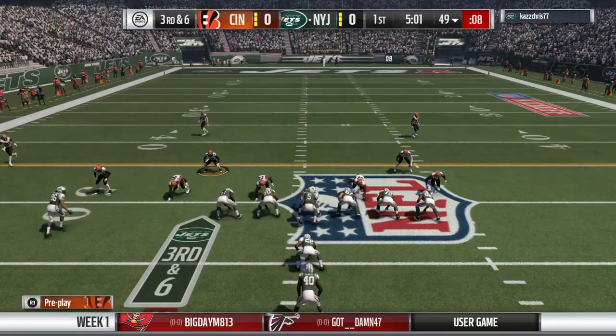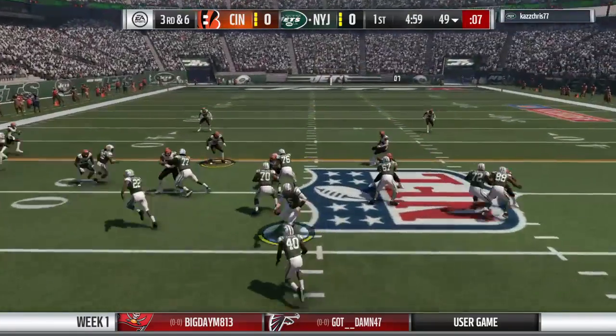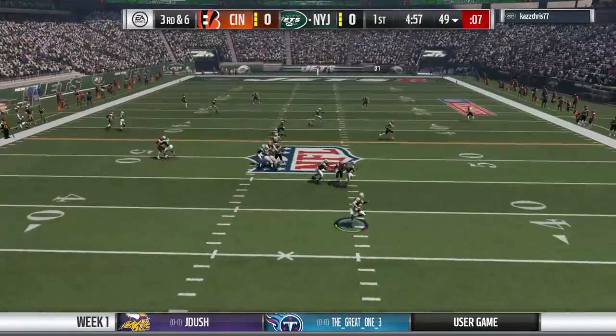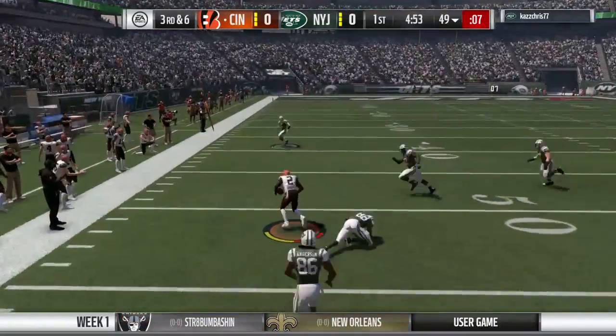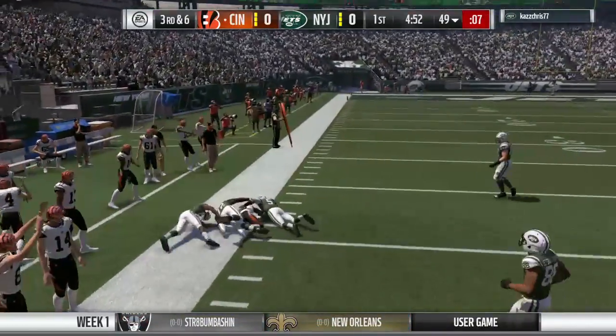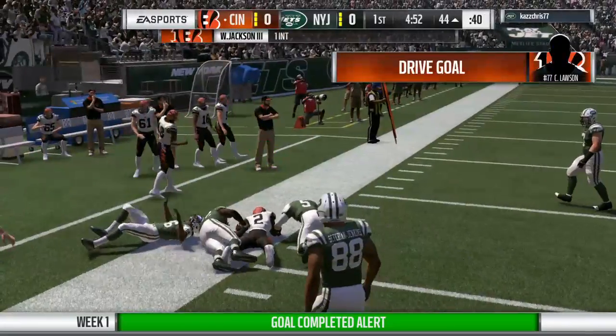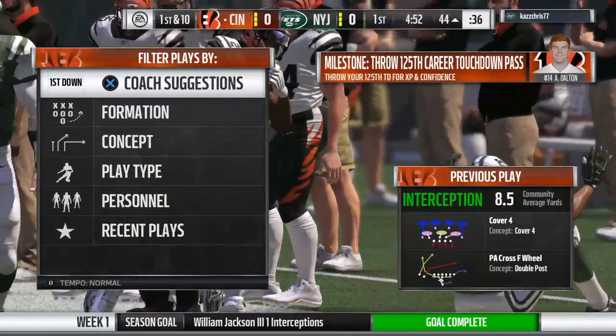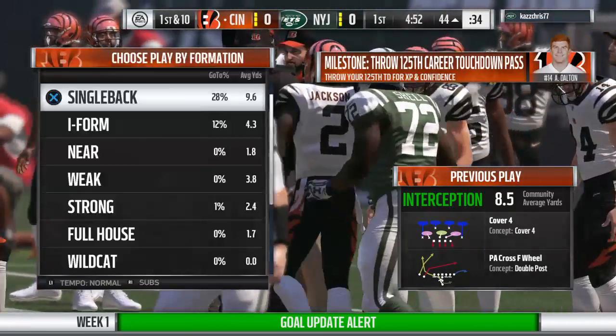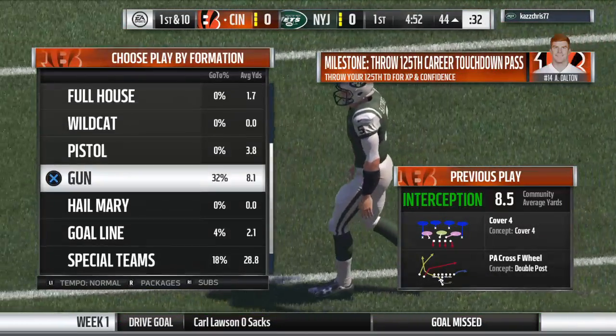And a nickel look here for the Bengals as they try to defend this on 3rd. Hackenberg looks to throw it. And he fires one that's intercepted. It's the first-round pick, William Jackson the 3rd. And the return comes to a halt right at the 44-yard line. That's his first career game, and now he has thrown his first career interception.